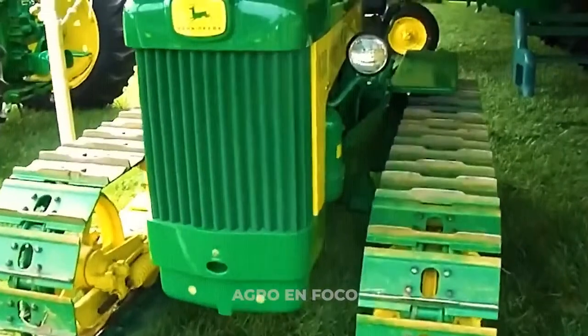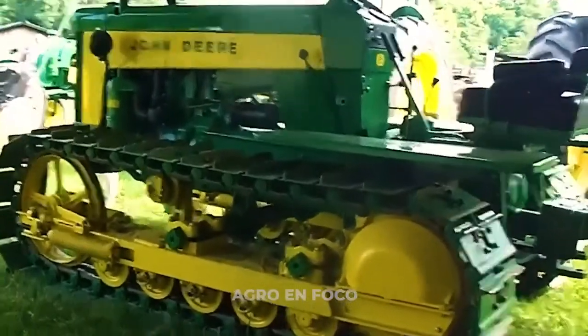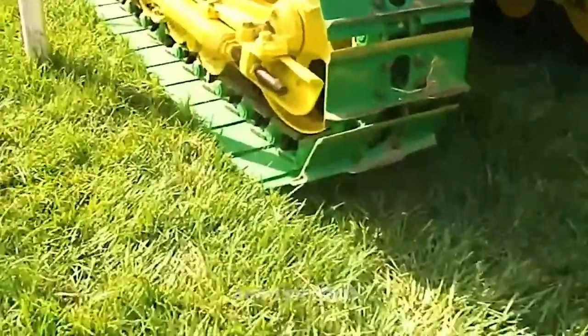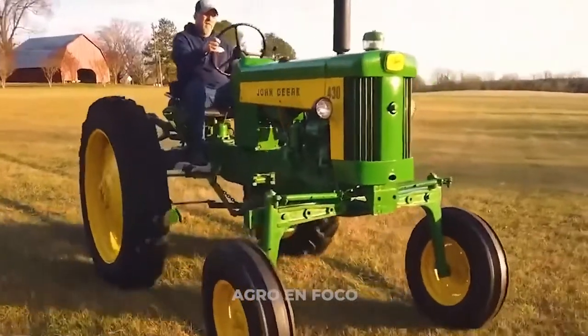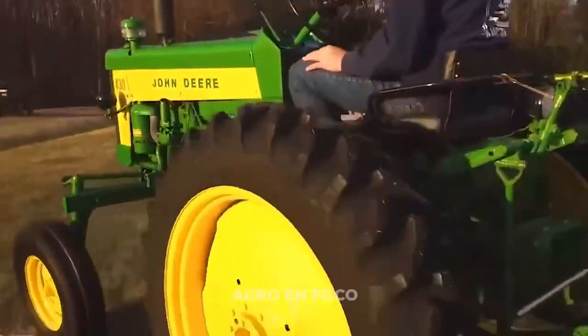The first version of the John Deere 430 was produced between 1958 and 1960. Manufactured in Dubuque, Iowa, the original 430 was part of the 2-cylinder 30 series, a line that became iconic with its robust design and functionality. This tractor was powered by a two-cylinder gasoline engine with a 1.9-liter displacement, capable of producing approximately 31.5 HP.